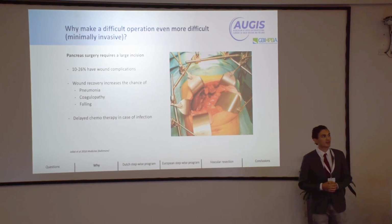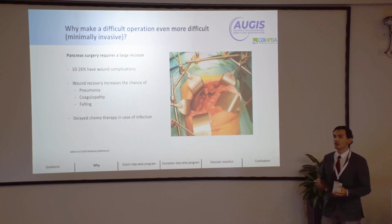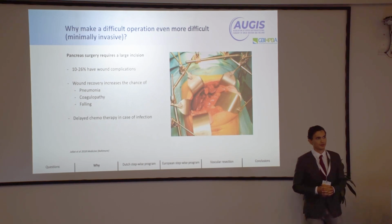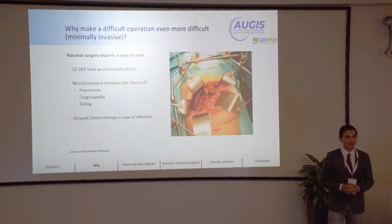And then, more importantly, for oncology reasons, if you have an infection of this wound, how can you start up the chemotherapy? I don't think your gastroenterologist or oncologist will do this, especially in the Netherlands. They are quite careful with that. Then we can move to the next slide, please.